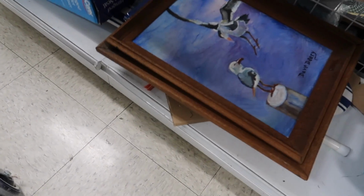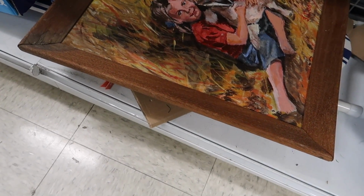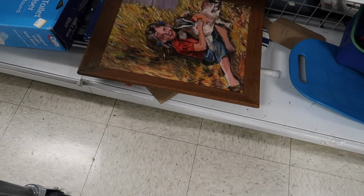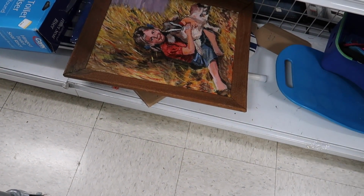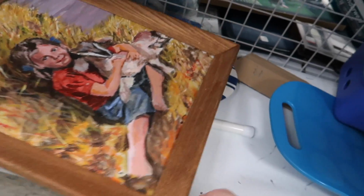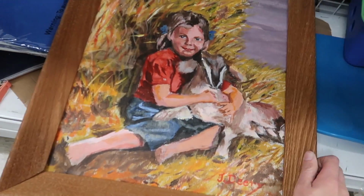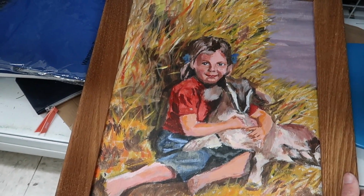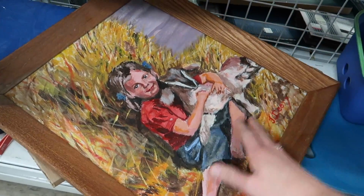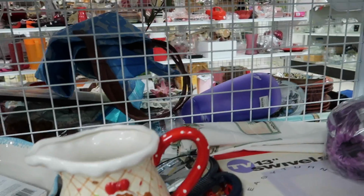And down on the bottom shelf, there's some artwork by Dave Deary. You know, the seagulls weren't that great, but I did like the goat. And I considered buying them, but what am I going to do with them? I don't know what I'm going to do with them. So I did pass. I feel like they had a special meaning at one point in their lives. And so it's really hard for me with artwork because I know that they were special and they took a lot of work and effort, but I left them.